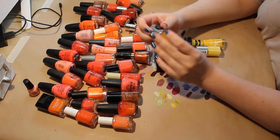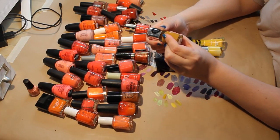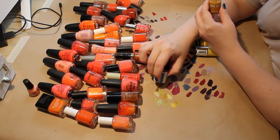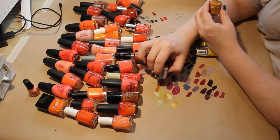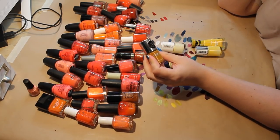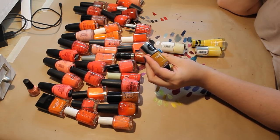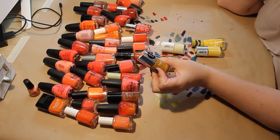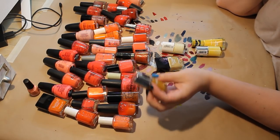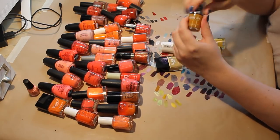Okay, here's one I'm a little hesitant about. It's a mustardy color. This is Hampstead Gardens from Nails Inc. I don't own anything like it, and it's really odd, but I really love it in the winter, especially when paired with a burgundy or a warm brown. So I'm going to hold on to that. But if I don't wear it this fall, I'll get rid of it. I like it, I don't know why. It's not a color that flatters me at all.